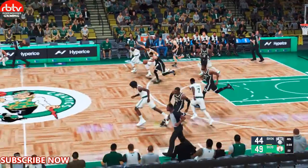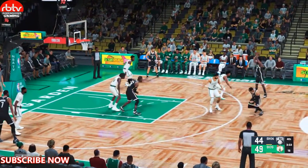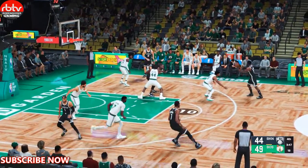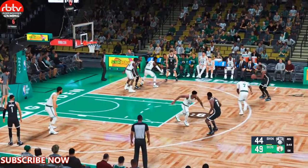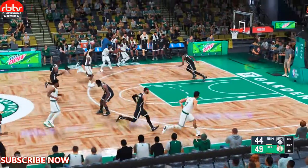Stolen by Harden. Brown with it. Now guarded by Tatum. Brown kicks to Harden. On the wing, Harris. Outside Durant, a three ball. Rebound Boston. Brown outside.